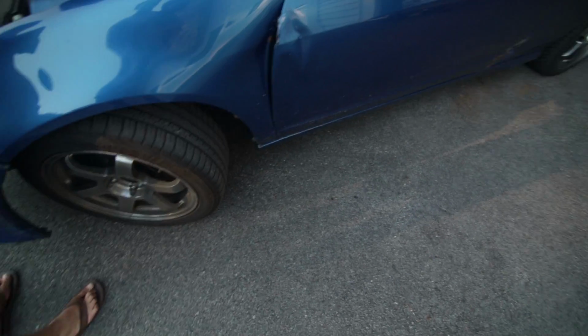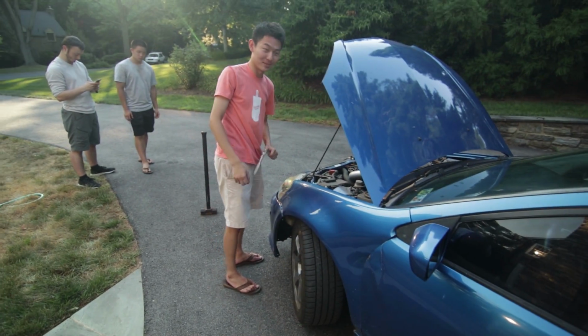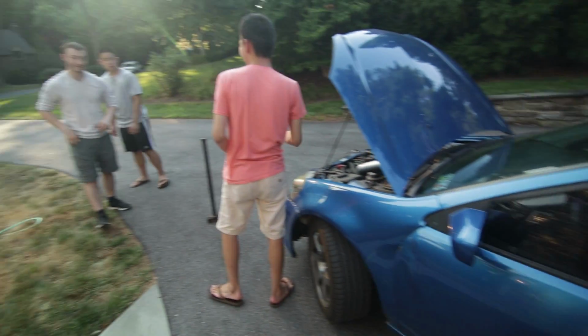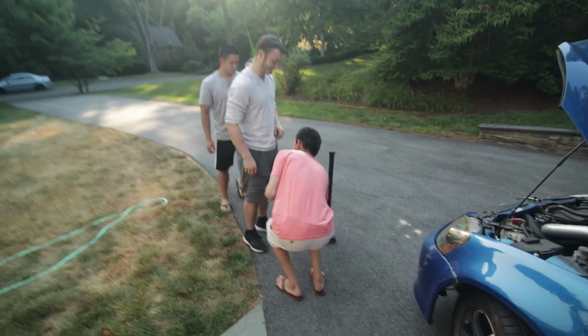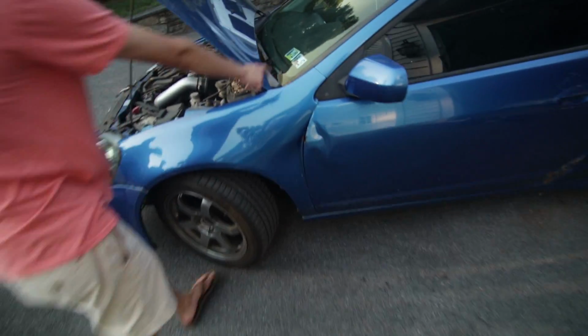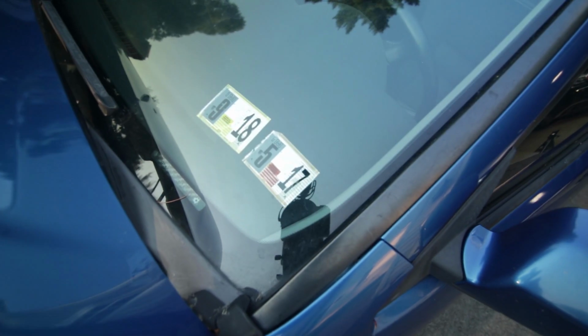Yeah, he messed it up pretty bad. So in the past 8 months, this door's been bolted shut. Somehow didn't get caught by the police. Yeah, he's been going through the passenger side door for the past 8 months to get into his car. So essentially his car only has one door at the moment. Yeah, and it hasn't passed inspection for a while. So, you know, that's why we're doing this.